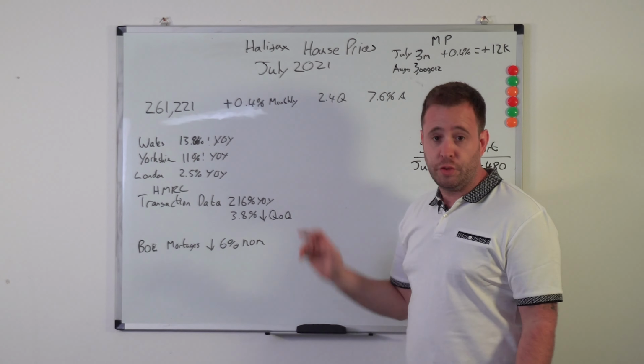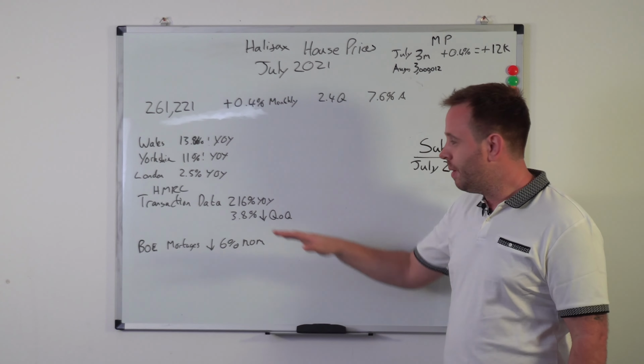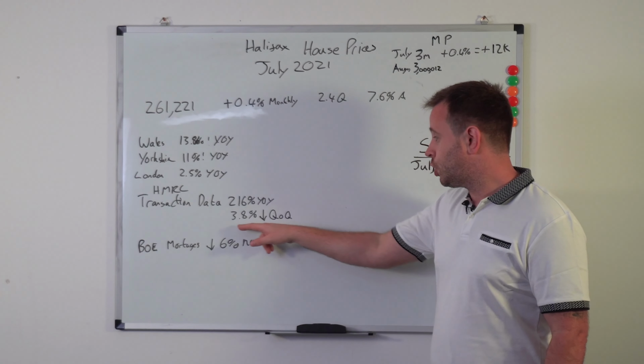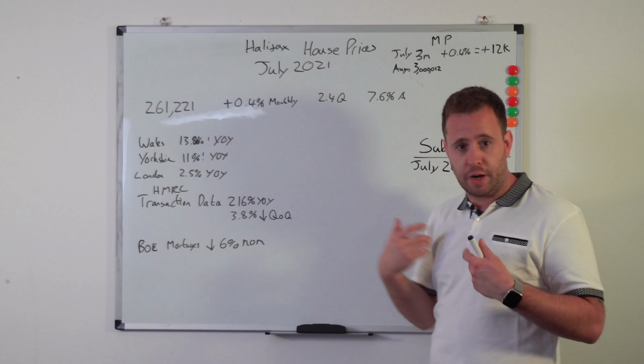Now, year on year, unsurprisingly, considering COVID, it's up 216%. I don't think this is a particularly useful figure, to be honest. I think more interesting is the fact that quarter to quarter, transactions are down 3.8%. And there's a couple of explanations for this, I think.